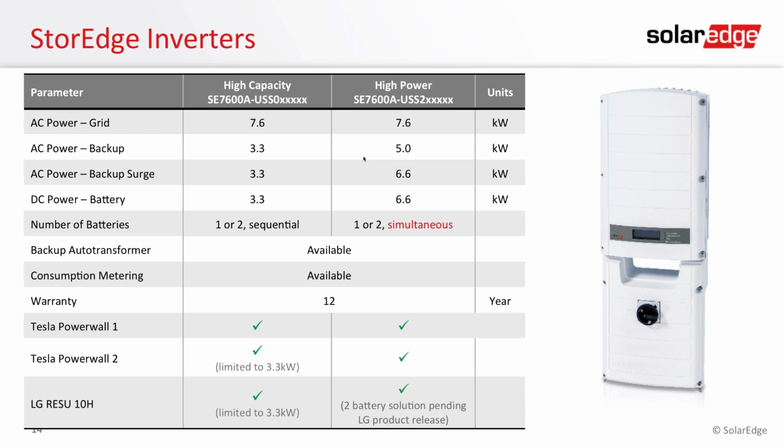The DC power from the battery has basically the same limits here. This is actually a little more related to the battery products themselves, but that's the background of why we raised the power surge and the power backup: to support these battery solutions. One big difference between them is the number of batteries that you can connect and how they're able to discharge.